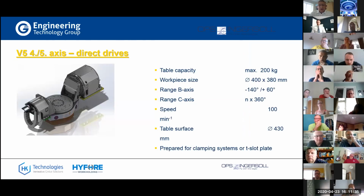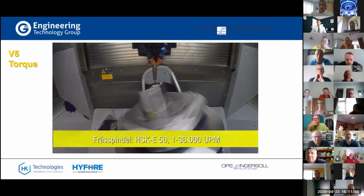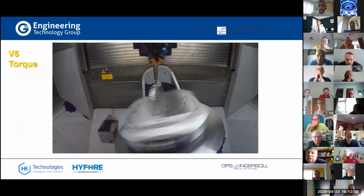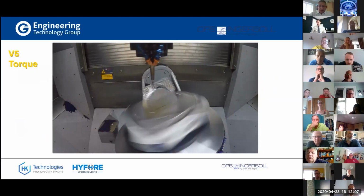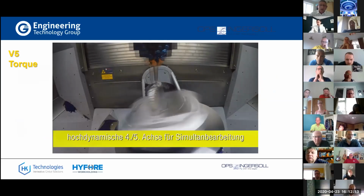We also have a direct drive axis with a torque motor. This has a slightly lower loading capacity of 200 kg, but has a speed of 100 RPM on the C-axis. The table surface is 430, and again, the workpiece swing size is 400 millimeter diameter. Here you will see the torque axis in action. So it enables what we call simultaneous machining, but also items such as mill turn, where we have to move the axis very fast, reduces cutter wear, increases cutter tool life and reduces cycle time.